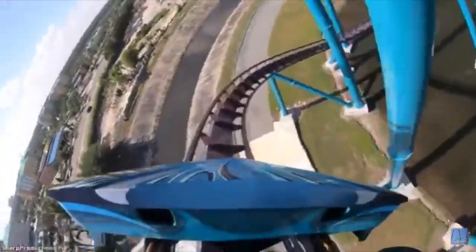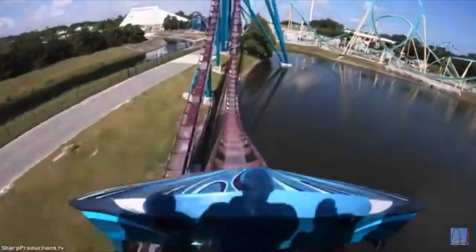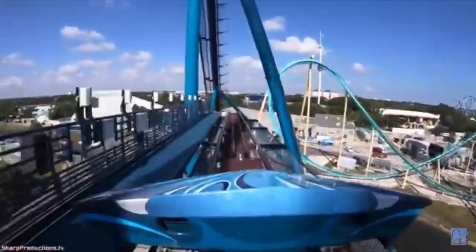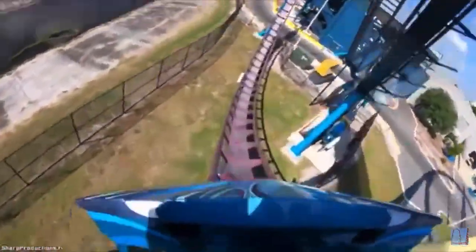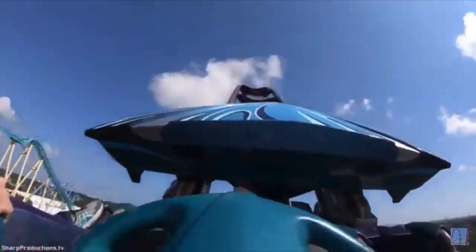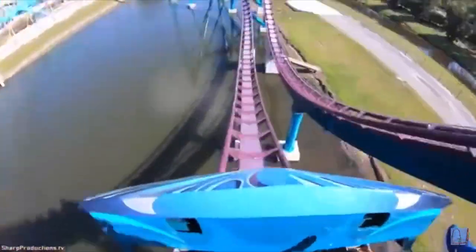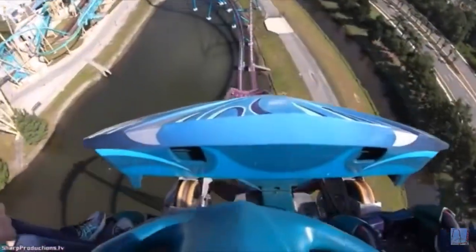It's far from the best B&M Hyper, and I went in with the expectations of it being the best Hyper, and I left pretty disappointed. The airtime in general was pretty weak. The second half was kind of pointless. But this first hill was definitely the best moment on the ride. It gave some good sustained floater, probably the best floater moment on a B&M Hyper. And it's really the only element on the ride that I even like that much.